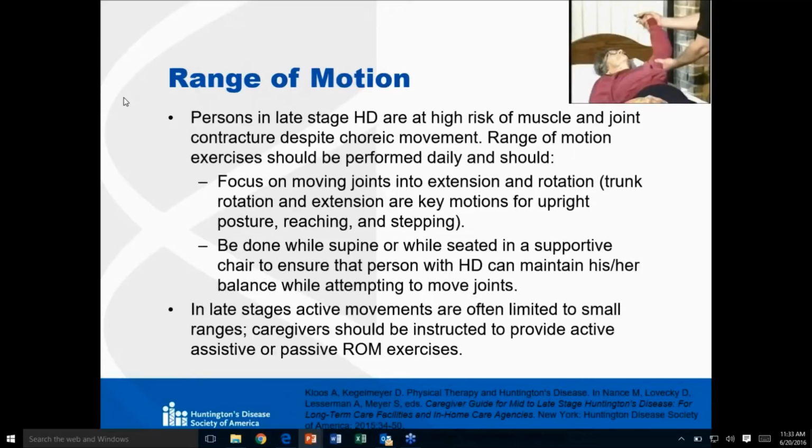As I've been talking to you about, people in late stages do become very immobile, and so of course they're at risk for losing range of motion and even getting contractures. And so it's very important that the caregiver knows how to perform range of motion exercises as needed.